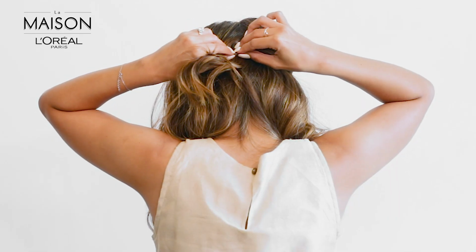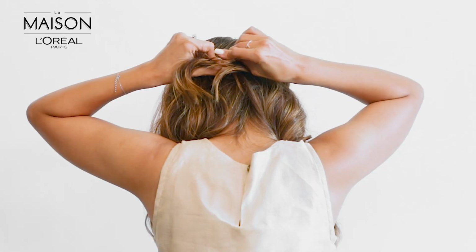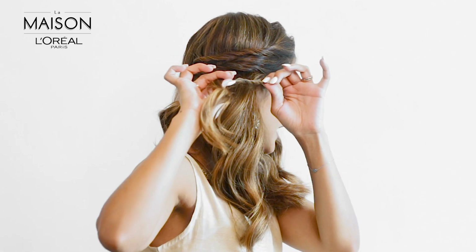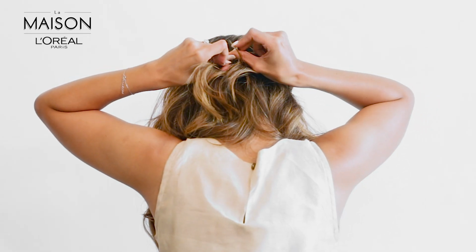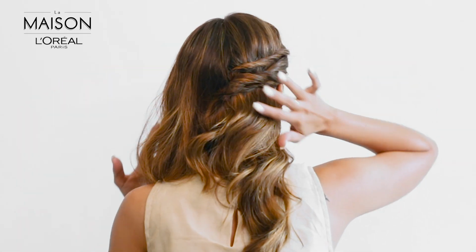Make sure it's one below the other and secure it with a bobby pin in the center. I'm going to do the same thing on one more section. Keep twisting it, pull on it slightly to add some volume and take it towards the back. Secure it right under the second one. And this is how one side should look.